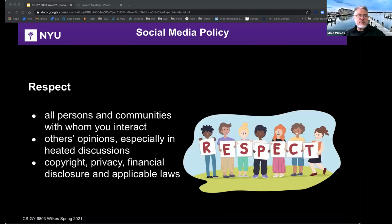So let's drill into the respect aspect. I believe that it's fairly common, but it's always good to write it down. We should respect all persons and communities with whom you interact. You should respect others' opinions, especially when those are in heated discussions. And I believe we should respect copyright, of course, respect privacy, respect financial disclosure requirements, and of course, applicable laws.